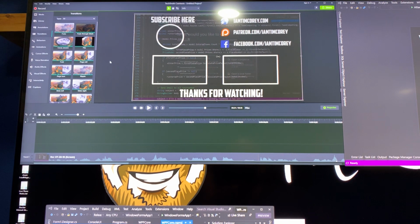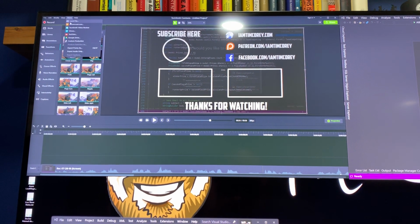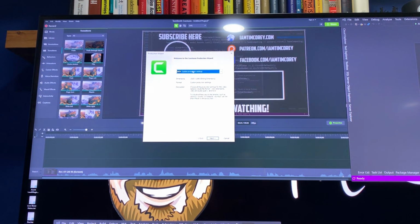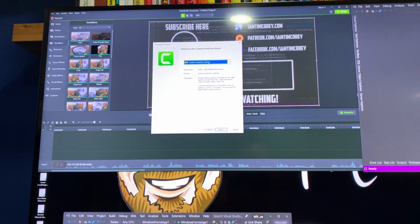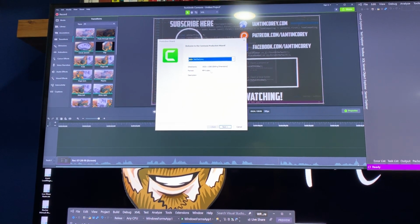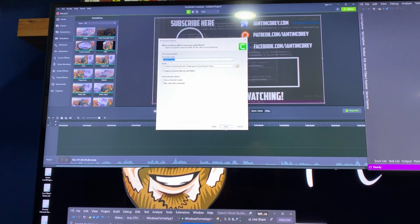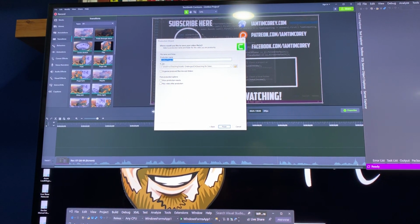So that's that. When I'm done, I export, or create a local file. And instead of doing the settings every time, I have an I Am Tim Corey preset, which is 1080p. It's an MP4 file, and that's pretty much it.